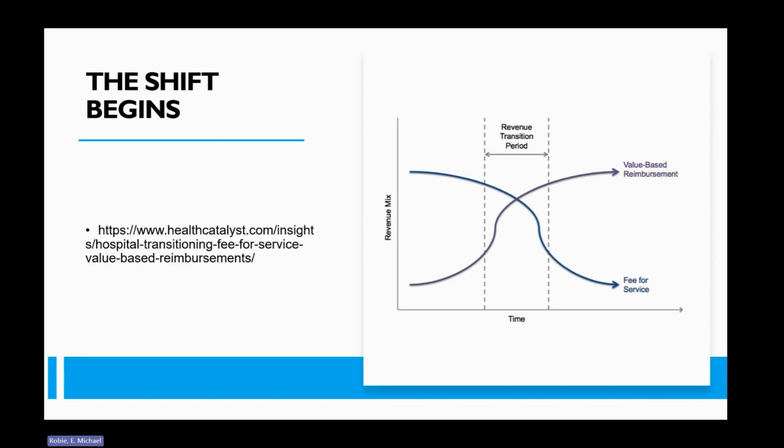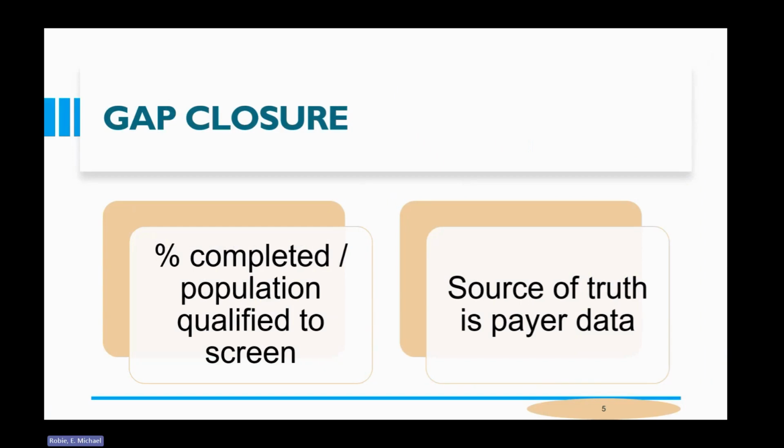One of the words that we use a lot in value-based medicine is gap closures. And just to be clear, when we talk about a gap closure, typically we're talking about some type of percent completed versus population qualified to screen, okay? And what we use as our source of truth is typically the payer data.